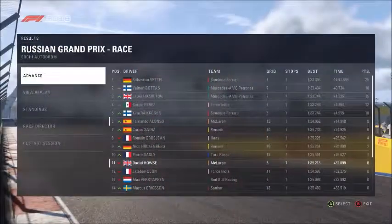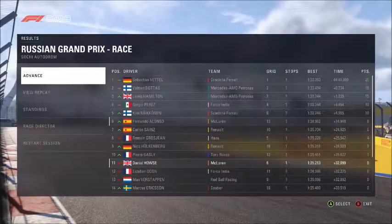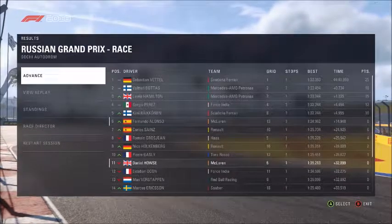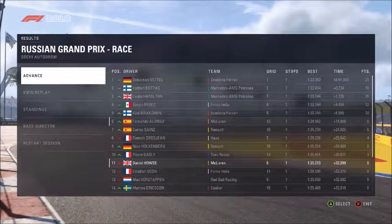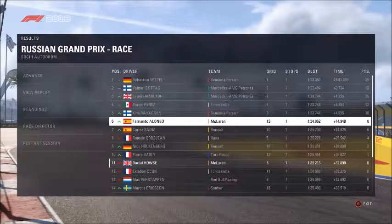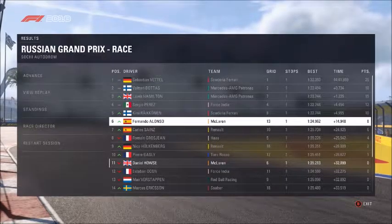It's time to see how this result affects the Drivers' Championship. Sebastian Vettel takes over the lead of the Drivers' Championship after that excellent result. And now I'd like to ask you, Anthony Davidson, who was your driver of the day? Well, I think it has to be Fernando Alonso. He got the strategy spot on and consistently had the pace to come through as well.